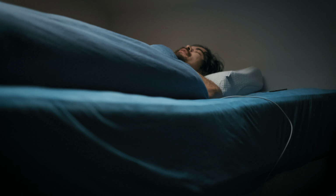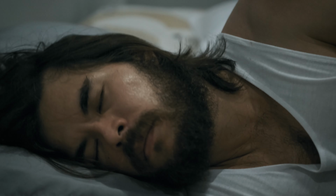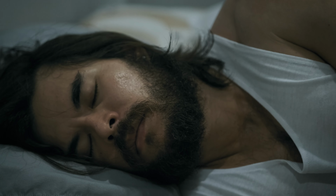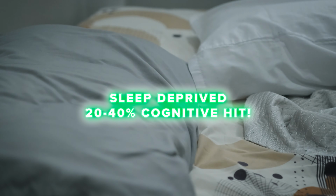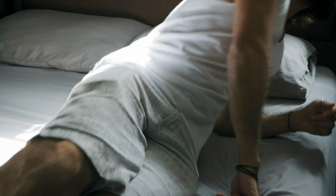And of course, great sleep is crucial. Everything you learn gets consolidated while you sleep. Skip sleep and your cognitive performance takes a 20 to 40% hit, according to Dr. Matthew Walker. I've got a whole video on getting great sleep.